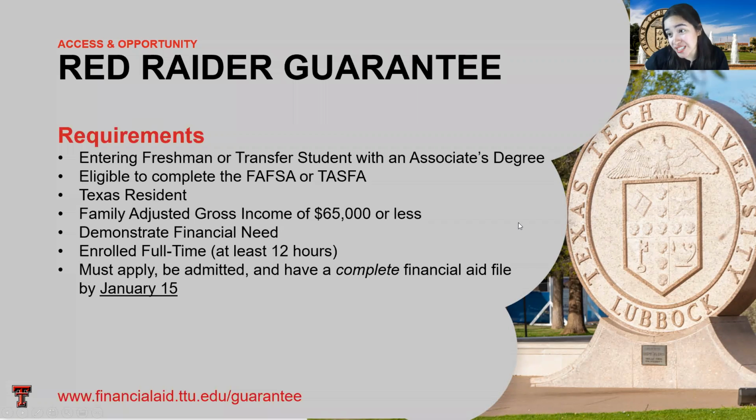So let's say you get admitted and you submit a financial aid file. Sometimes financial aid requests a document from you, and a student doesn't check their email and misses the deadline. So if you get admitted and you think you might qualify for this, keep checking your email in case you need to submit something else to financial aid. But again, January 15th, so apply early, because documents can take about 3 to 4 weeks, about a month, to be added to your file, and they have to be in your file by January 15th.